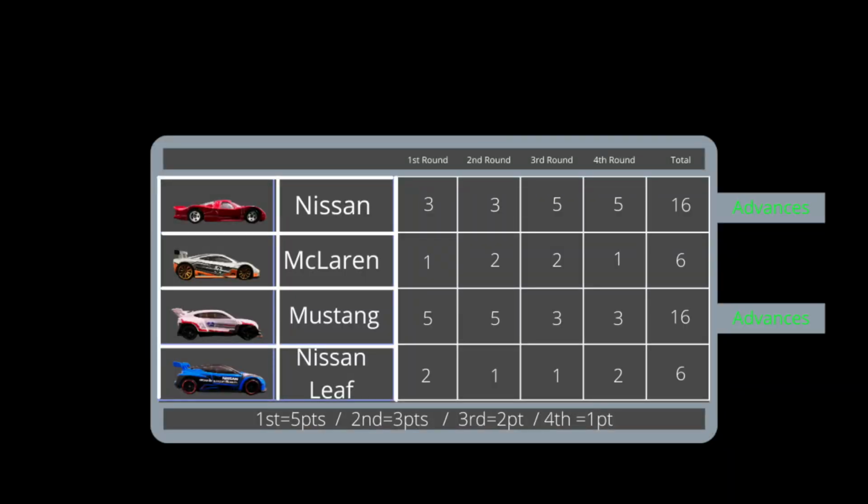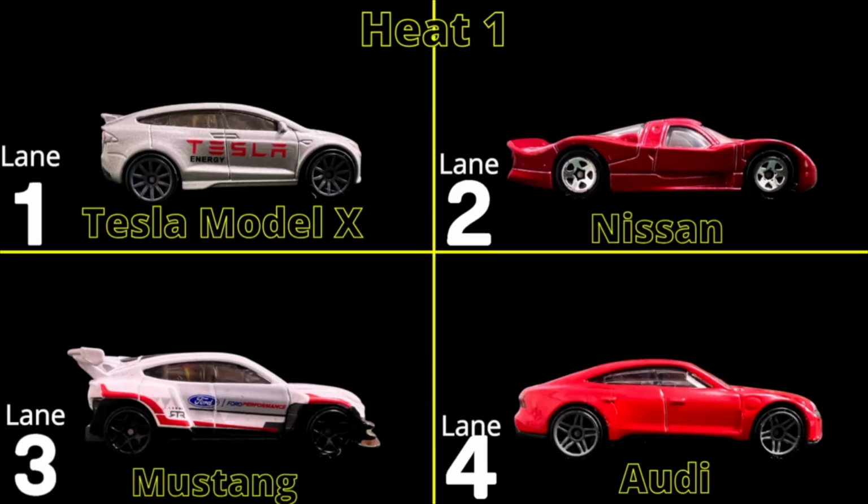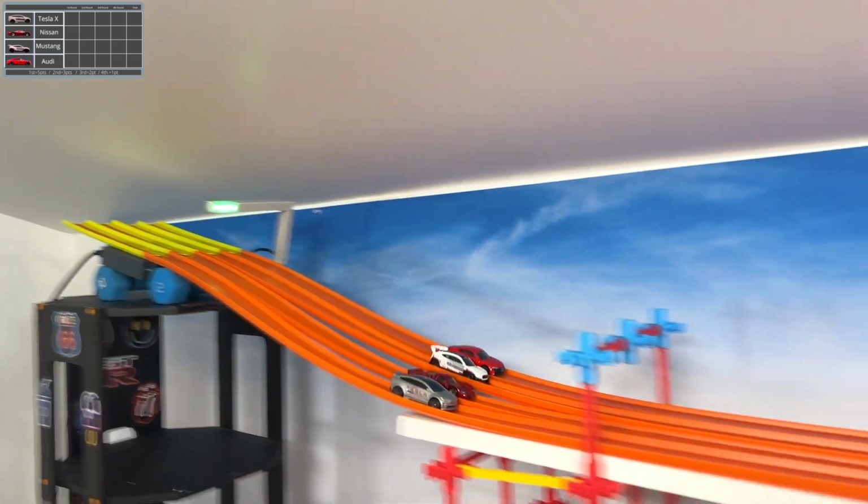Yeah, the Nissan and the Mustang both tied at 16, a respectable performance. Now moving on to the finals. This ought to be a good one. Now, Tesla Model X, Nissan, Mustang, and Audi. All 4 of them have been shown to be quite the formidable opponents.